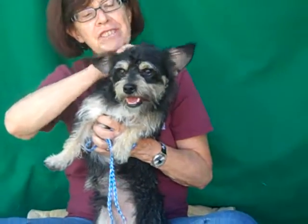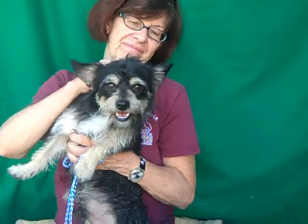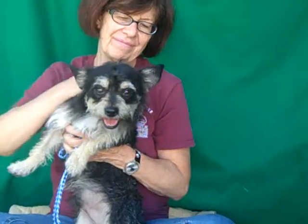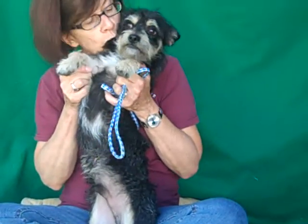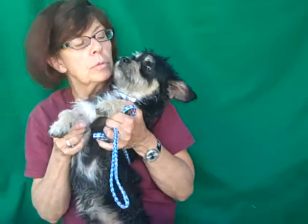Great. This cute little guy is Dobby, A4761939. And Dobby is a neutered male, black and white terrier mix. He's a 10-month-old puppy. And he arrived here at the Baldwin Park shelter as a stray from the Puente on October 1st. Dobby was quite happy to come out of his kennel.